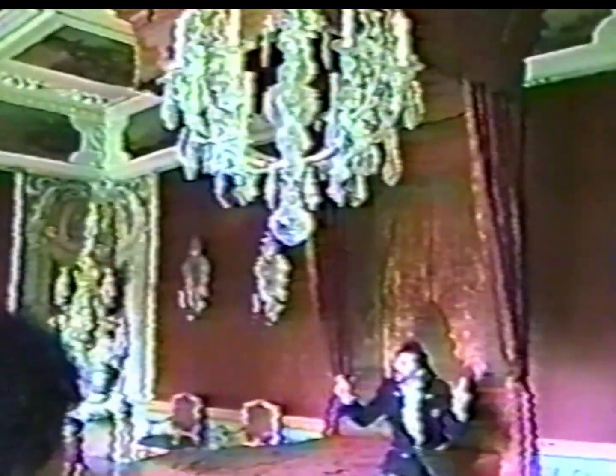When they remodeled it in about 1600, it was what they called cosmic program architecture. They came up with 365 windows and 52 rooms, one room for each Sunday in a year.